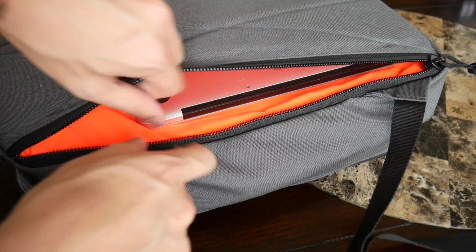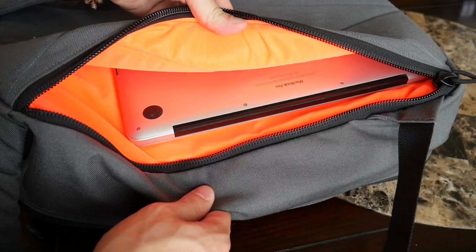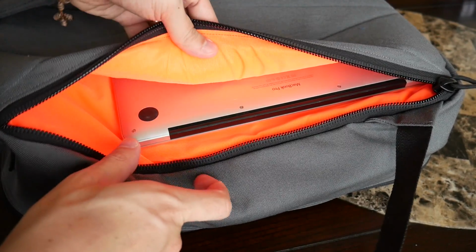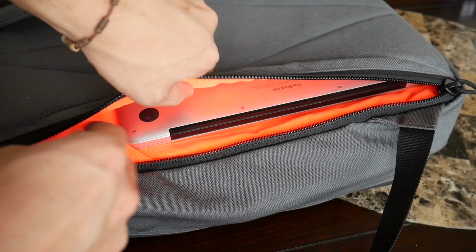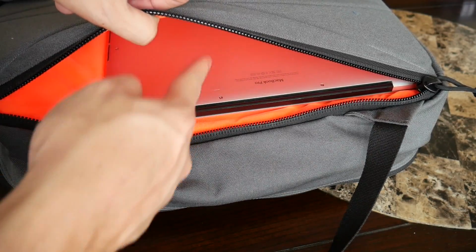It has that same bright orange lining that the front zippered compartment had, so very easy to see on the inside. There's a decent amount of foam padding on the front and back of the compartment, so some of this foam is the same one that sits against your back as you're wearing it. And so it offers a good amount of padding, but unfortunately the compartment doesn't have any sort of fleece lining to help prevent against micro scratches or anything like that. But it does feel like it's going to keep the laptop pretty well protected.